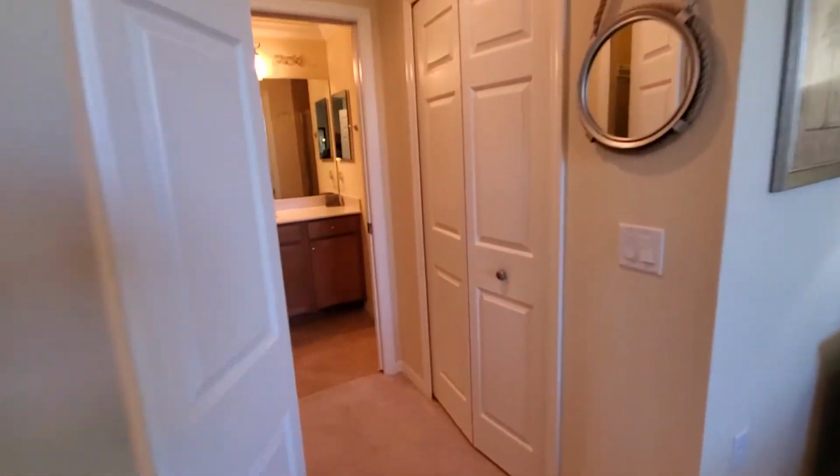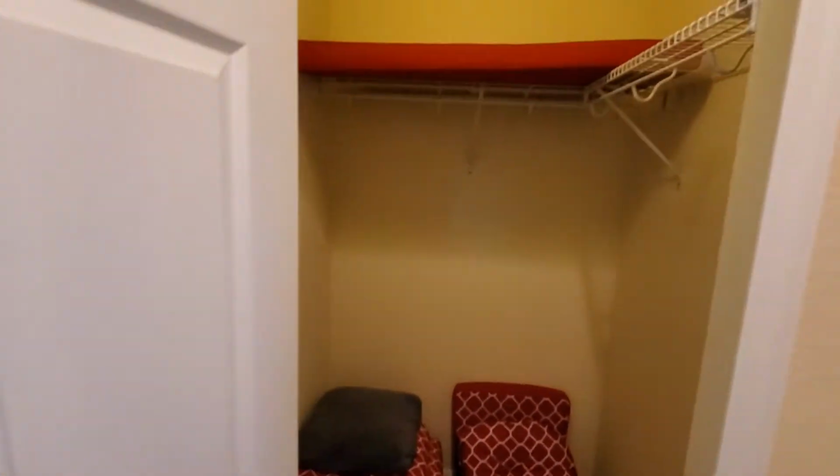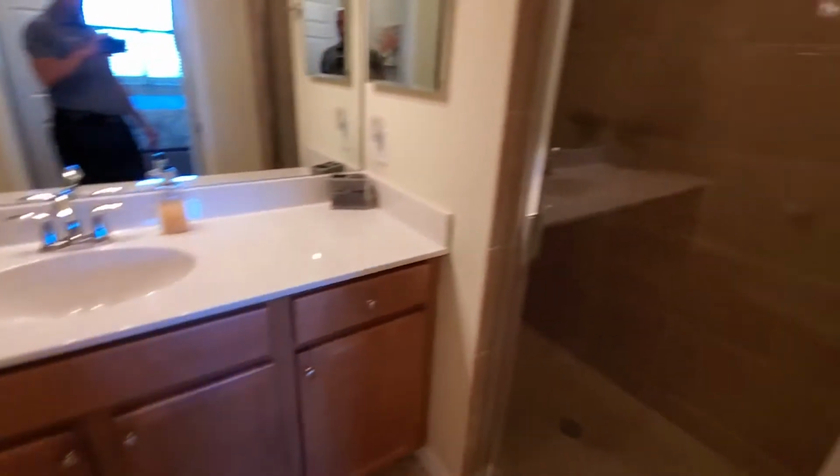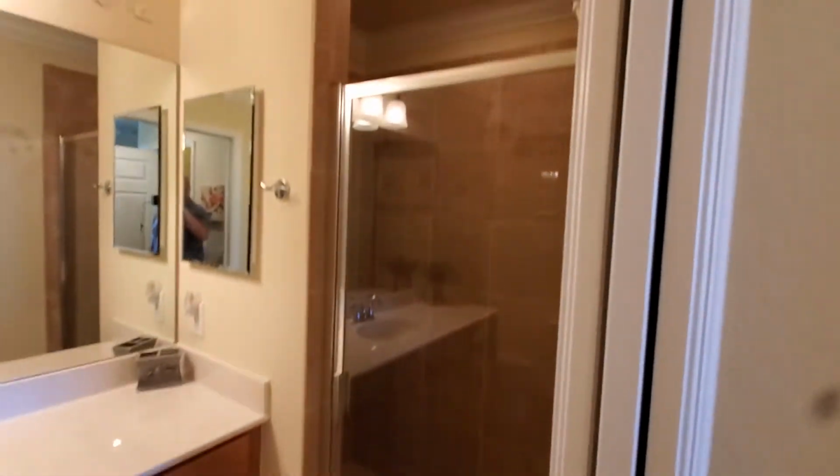Then you've got the his and her style closets here. So plenty of space here. And you have your master bath with the single sink and the standalone shower here.